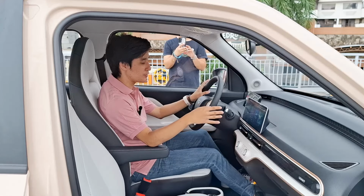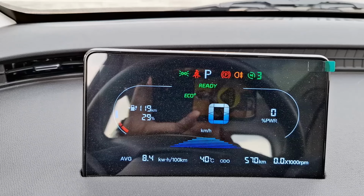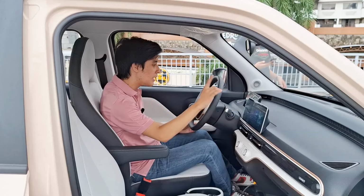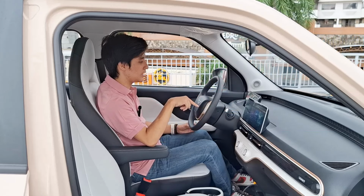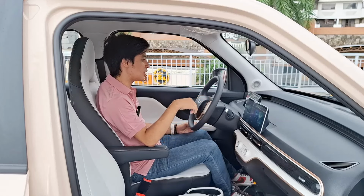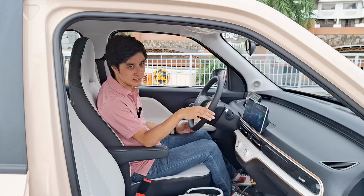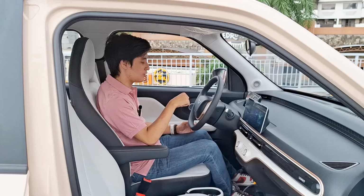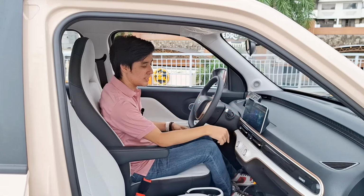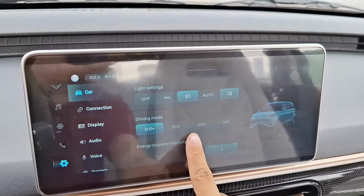So this is all of your stuff. You have your instrument cluster with just a few adjustments and information only. Again, shout out to Edian1011 for the brain camera. Once you start this vehicle, after a short while, it will always start in sport mode, but after a long while, for example, you sleep and then wake up like 10 hours later, it will start off in normal mode. I do not know why it doesn't start off in Eco or Eco Plus. So again, these are your driving modes. More on that later on.